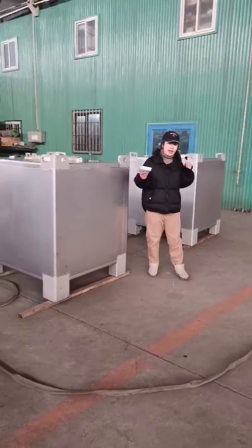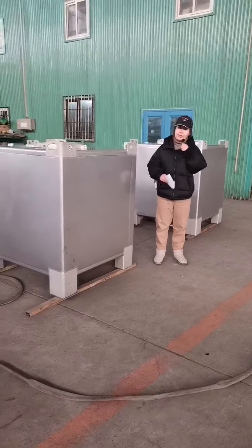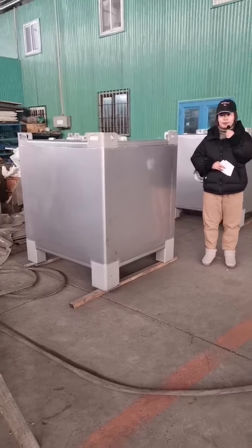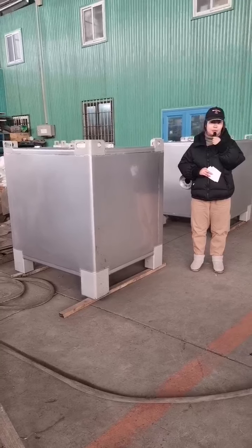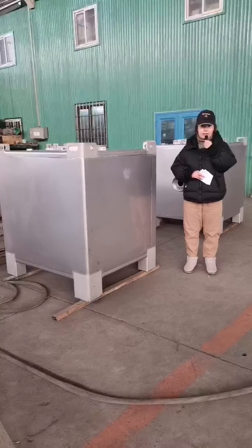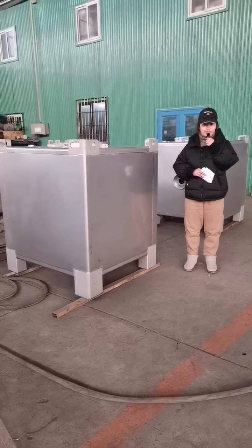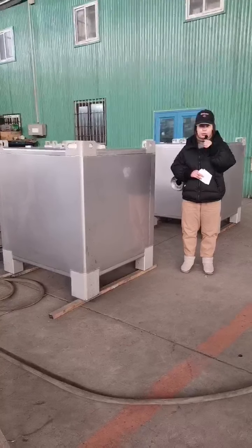These two tanks are the insulated tanks. They are used to hold the glue, which is a chemical liquid. In addition to chemicals, our tanks can also be used in food, medicine, cosmetics, and other industries.